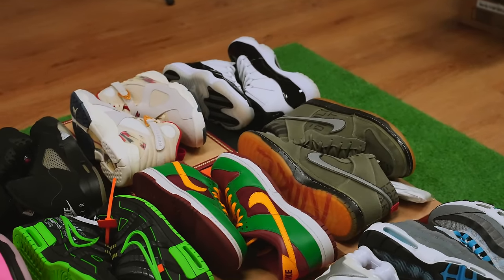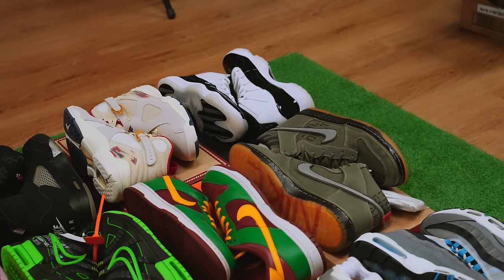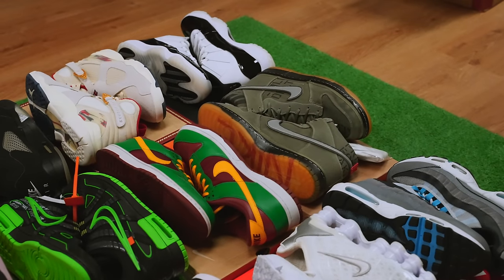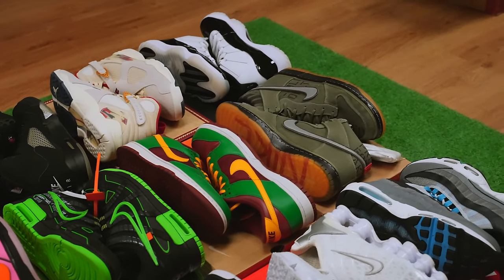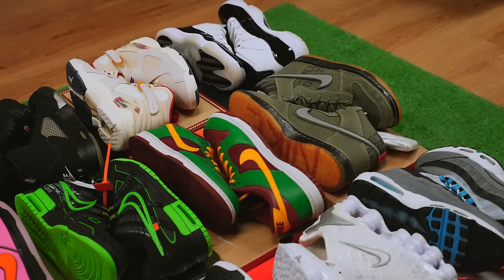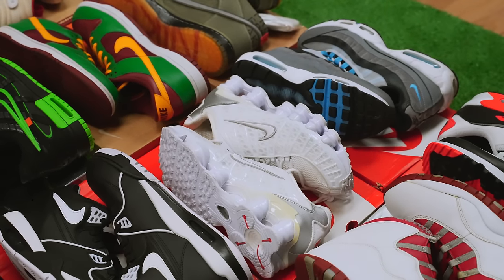Gotta say, we've been getting a lot of unique OG-looking dunks, but the Portugal's next is those Galaxy dunks, and I believe in 11.5, 12. So if you're looking for classic SBs or dunks, definitely check out our eBay. We've been getting a lot of different cool ones in. Stuff that I didn't even know existed. The Nike Shox, one of my favorite underrated Nike shoes.